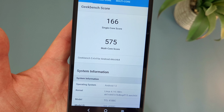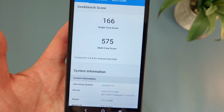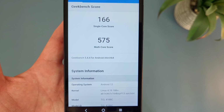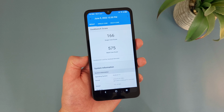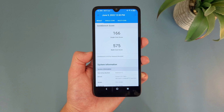I imagine for most people, this phone is most likely not going to be an upgrade, but if you already have a pretty low-end device and you're not really looking for a performance upgrade per se, then getting a phone that's around the same speed is probably going to be at least okay. But again, in general, in terms of performance, I would definitely say this phone is really meant for basic light use, and if you're doing anything else, you are going to want something quite a bit faster.